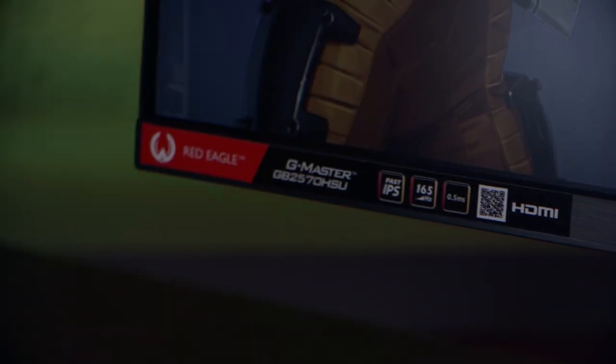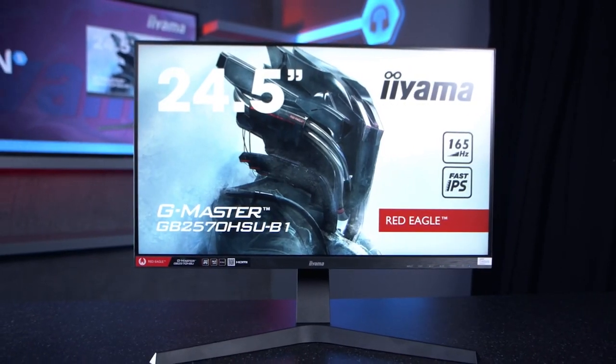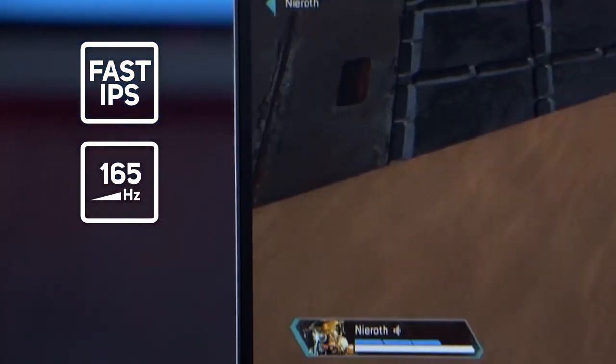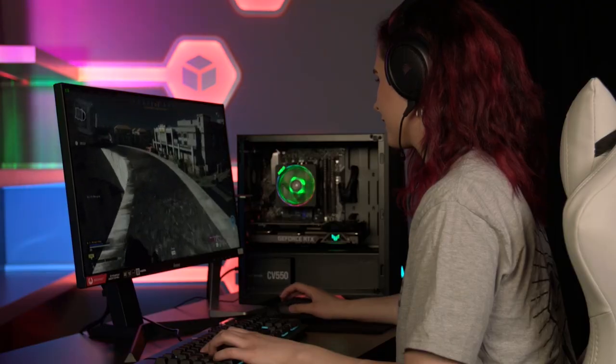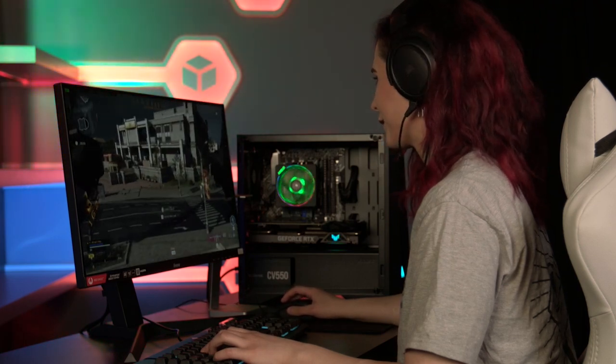For the rest of the setup, I've chosen the Yama GB2570 HSU monitor, as it's designed for gaming and features a 165Hz refresh rate at 1080p. So it should help achieve a super smooth gaming experience that you just can't get on a console.